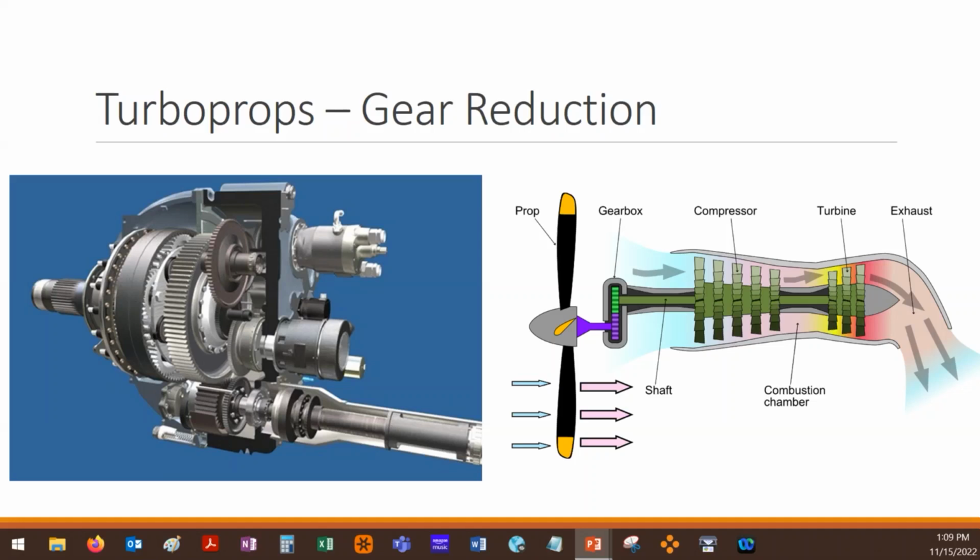The Saab 340s I worked on had a GE, what's called a CT7. It was kind of set up like this, where you had a core engine back and then the shaft coming forward. That actually had two oil filters. It had an oil filter for the main engine and an oil filter for the prop gearbox. It had an oil pump for the main engine and a prop gearbox oil pump. So you had two oils you had to check on the engine.